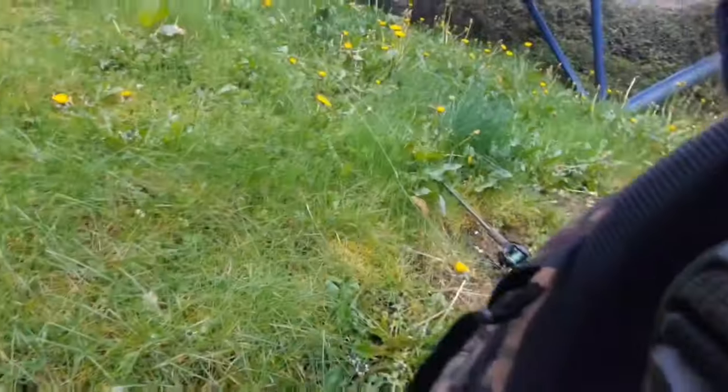And for the next session, my goal was to put down the Guppy Junior and catch a pike on three new jerk baits that I haven't caught pike on yet. This is how that went.